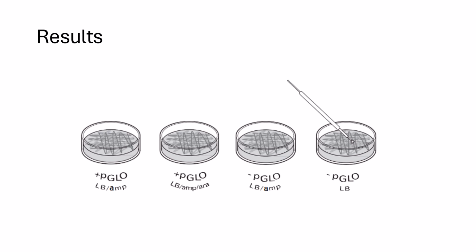Our pGLO minus plate with LB and AMP should be blank. This is a control for our ampicillin to make sure it's effective and that our plates truly are selective. And then the pGLO minus plate with just LB shows that our cells are actually growing, that they're working and they're happy under normal conditions and have survived the procedure. So that's the pGLO lab in a nutshell.